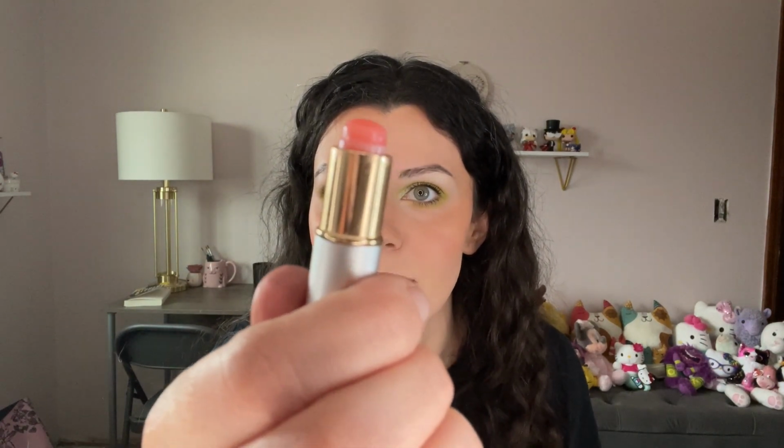Then we have my Jane Iredale Just Kiss Lip and Cheek Stain, which I just use as a balm to kind of hydrate my lips while I am doing my makeup. And it is a mini, and I used it a total of 17 times, and I'm almost done. I'm so excited. I think maybe it'll be finished next month. I think I'm reaching. I'm hopeful, but we'll see.